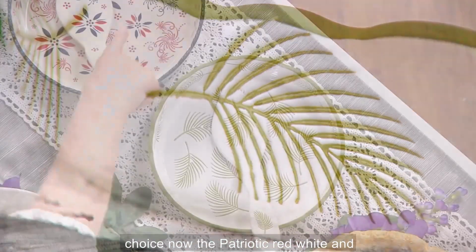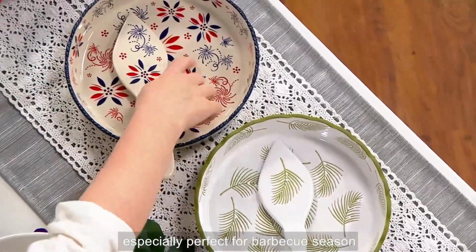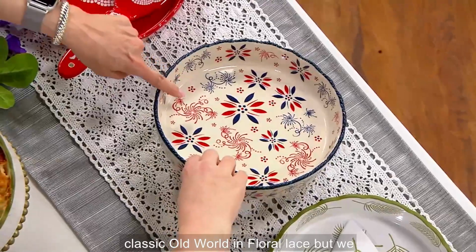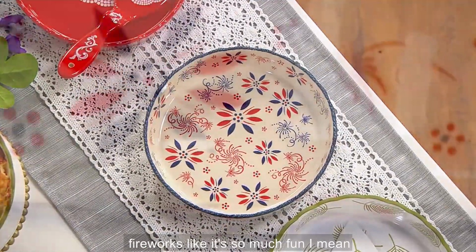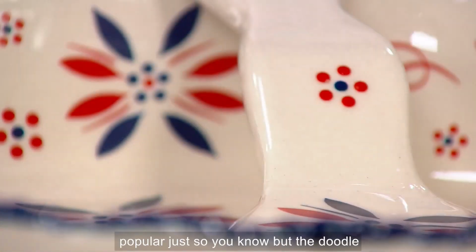Now the patriotic, red, white, and blue. Love. I mean, year-round, but especially perfect for barbecue season and beyond. And that's where we take our classic Old World and Floral Lace, but we actually turned it right here into big fireworks. It's so much fun. I mean, 550 remain in the patriotic. It is popular, just so you know.